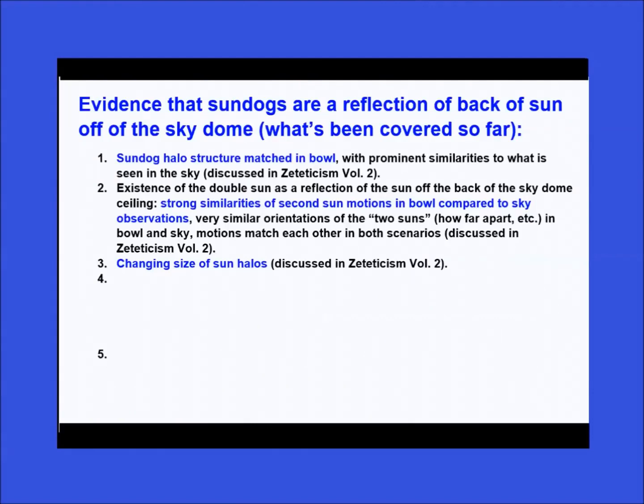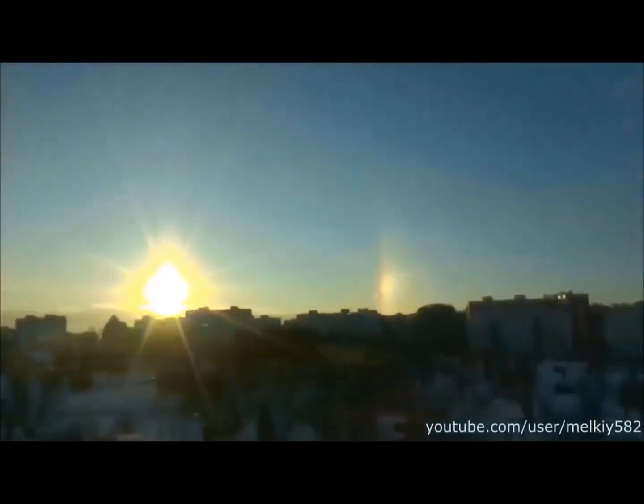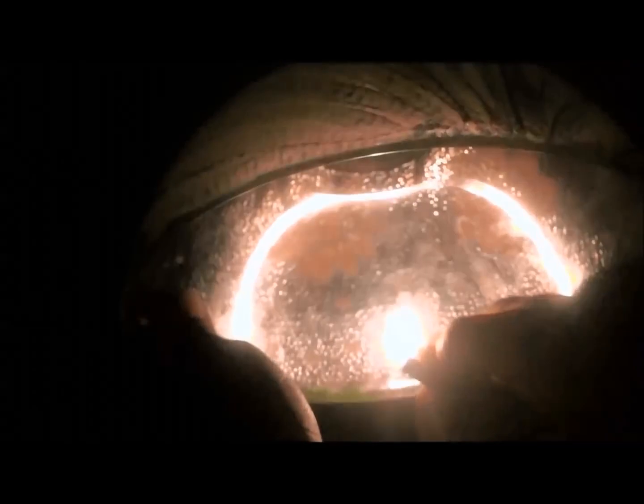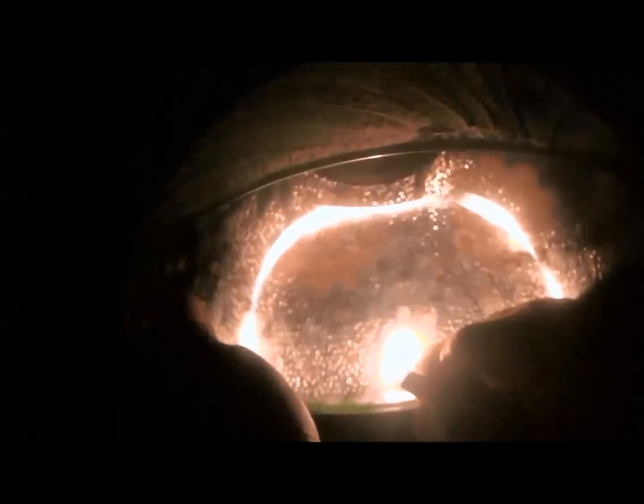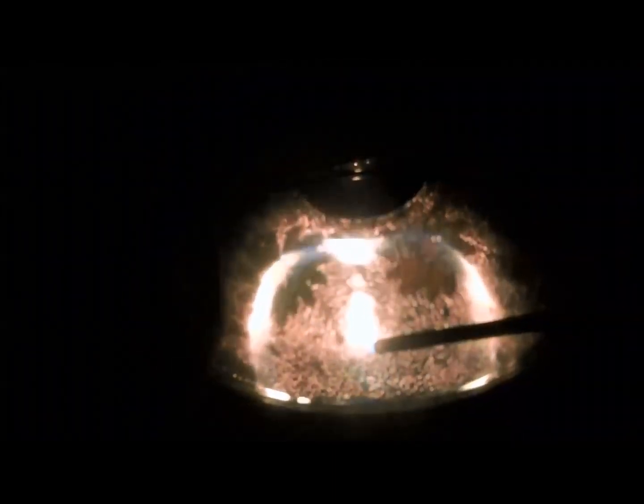That the sundogs are reproducible experimentally with a simple experiment with a lighter inside of a very smooth spherical dome-shaped salad bowl. Also, the second sun, or the double sun, also was perfectly reproducible in the salad bowl and is a natural outcome of sundog activity viewed in the sky. However, the professional science descriptions of sundogs do not account for any of the shape and structure of the sundogs and the double sun, yet the salad bowl experiment does very well.